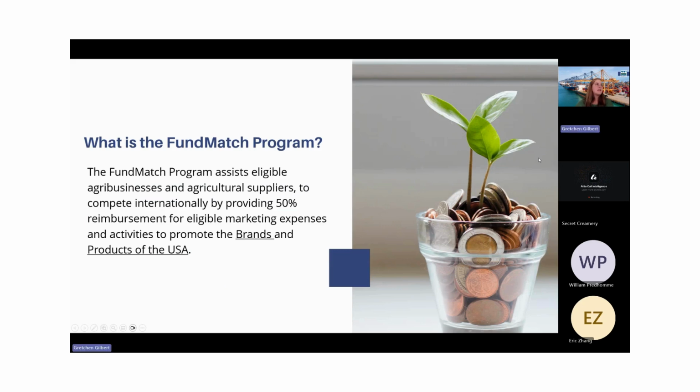And even more in depth than that, what is the FundMatch program? So FundMatch program is here to assist eligible agribusinesses and agricultural suppliers to compete internationally by providing 50% reimbursement for eligible marketing expenses and activities that promote their brands and products of the USA. So those 2 things are key and core to the FundMatch program.